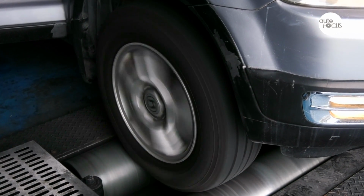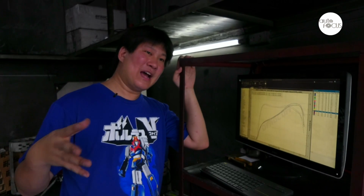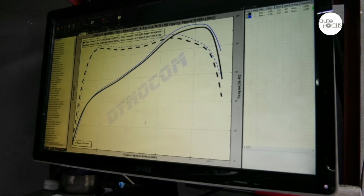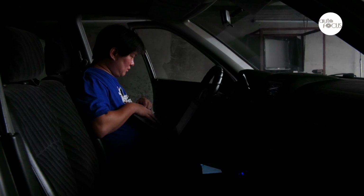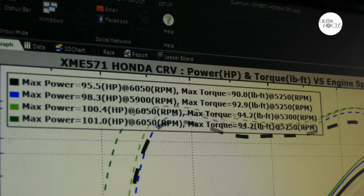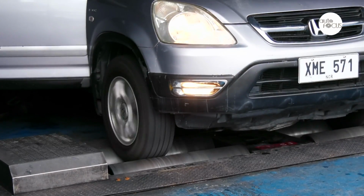The dyno measures the power at the wheels. So once you put in the transmission, the drive shaft, the axle, everything, and even the weight of the wheel itself, the actual power that gets to the car is normally 30, 40 horsepower off from whatever's written on the brochure. That is very normal, whether it be a Civic, a CR-V, a Corolla, a Jazz, Fortuner. There is a transmission loss from brochure to actual wheel horsepower. So this figure that we have, 98, or let's round it out to 100 for all intents and purposes, is correct. So that means our engine is healthy, it's making the correct amount of power.